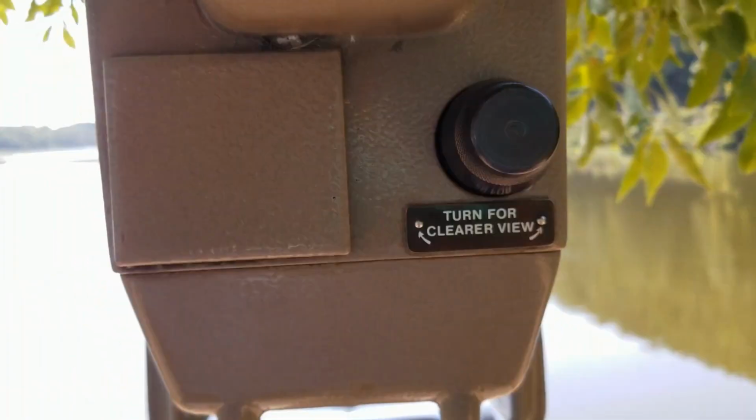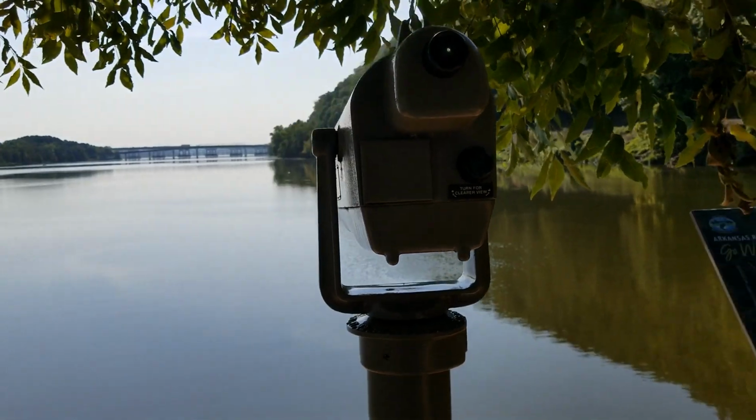Can you see anything? Nope. Well, you couldn't see much through that anyways because it's so dirty.